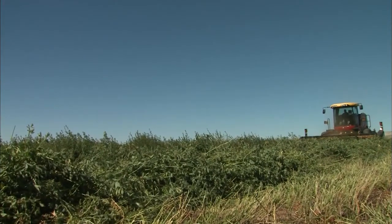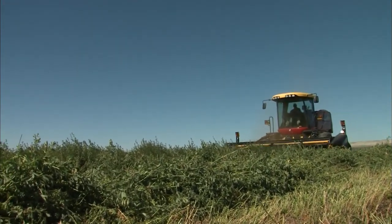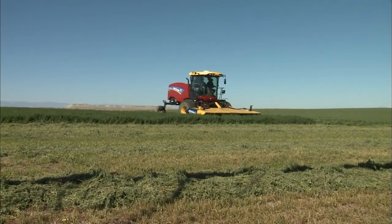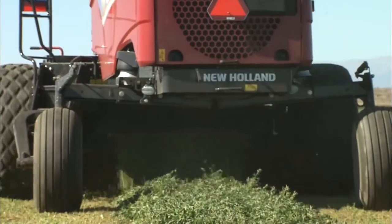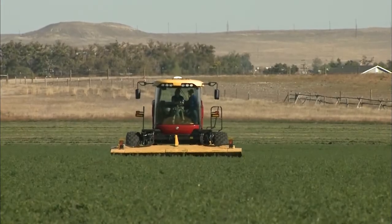In an alfalfa field, stems regrow from the node. So any stem that's cut off or stringy, that's going to take away from quality the next time you come back into that field. Using hay equipment that's designed to handle specific crops is one way to ensure cut quality. New Holland offers windrowers with both disc and sickle cutting systems.